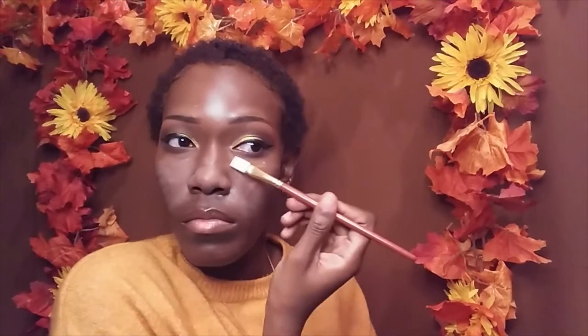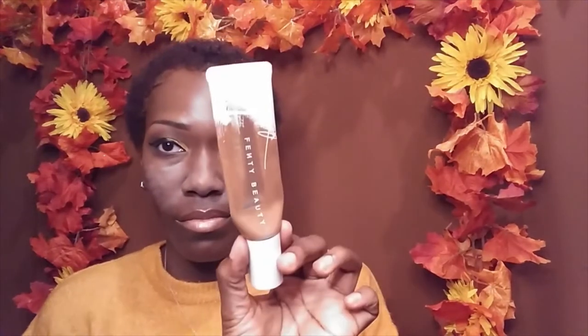And sometimes, depending on the other brushes that I have too, I use them for cut creases. I think I've used them for cut crease before in a previous video. And when I tell you the precision of using a paintbrush, not this one, but another one that I use, because it's much smaller and the edges are curved, it's so much better than using a regular flat concealer brush to do a cut crease, because it is so sharp.